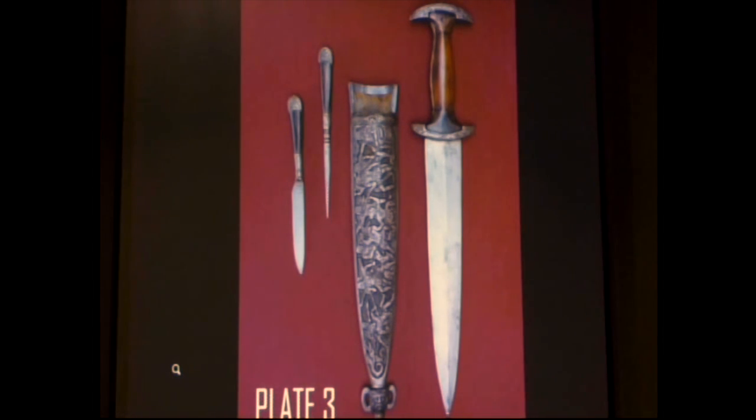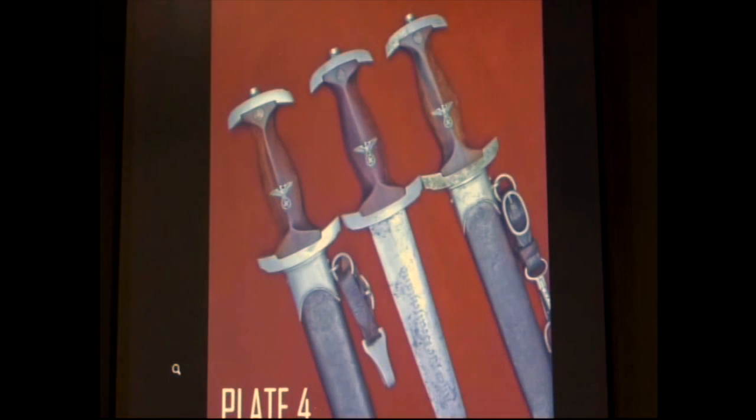So the next slide, that's another Holbein, and again, it almost looks like an SA honor dagger, if you know what I mean. Same grip, same blade shape, and so forth. So that's obviously what the SA was based on. Now in the next plate, we're going to talk about the construction of the prototype daggers.